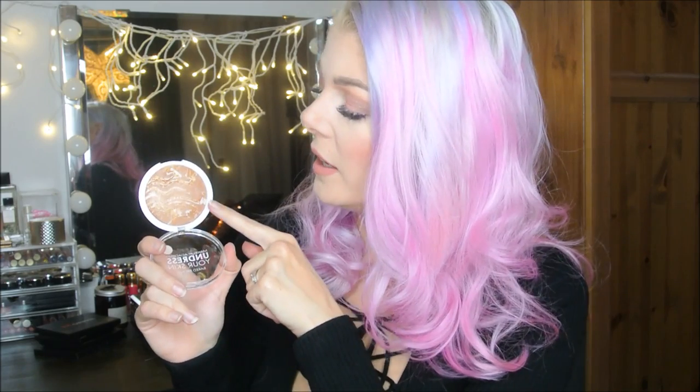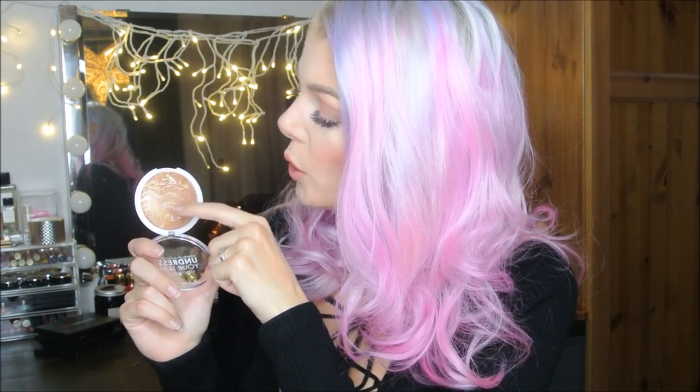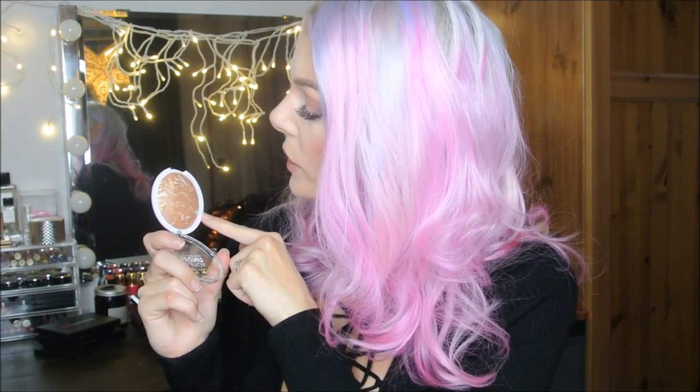And this is new. I got something new. And this looks so pretty. It's like a bronzer with some swirls of gold and pearl in it. This obviously is not a matte bronzer. It's a baked bronzer and it seems really, really yummy. Because I don't really have a problem with sparkly bronzers. I think that that looks really pretty on the skin.